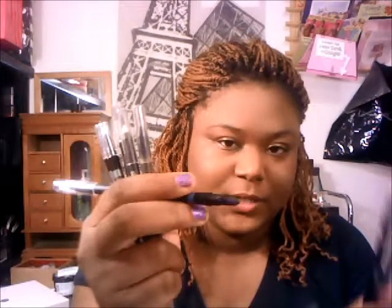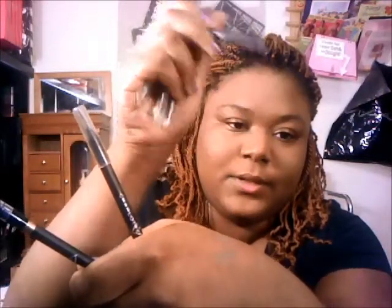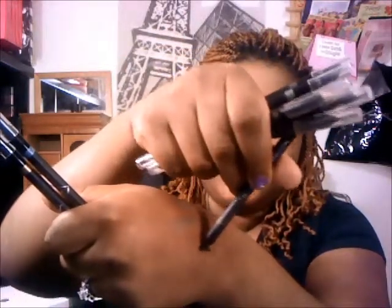This is another thing I got from Sephora. As you can see, it's pencil eyeliners. There are a lot of different colors that come with it. I guess this is black, and there's gold, and they have little smudgers on the ends, which I never use. The pencil writes really smooth, if you can see that.